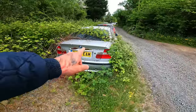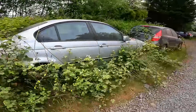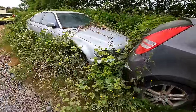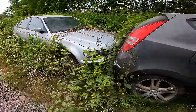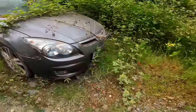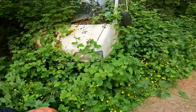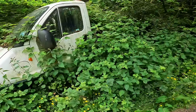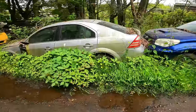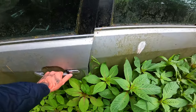So the first car we have here to look at is this 320 diesel BMW. Oh, what a damn shame. That is a shame. She's been there an awful long time too. Then we have this CRD injection thing. Hyundai, what's that? Oh, it's a Fiat pickup. Ford Mondeo there, look. ST Ford Mondeo. Oh, she's open.